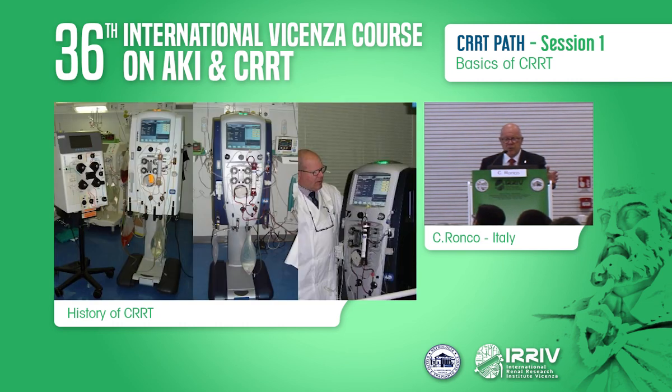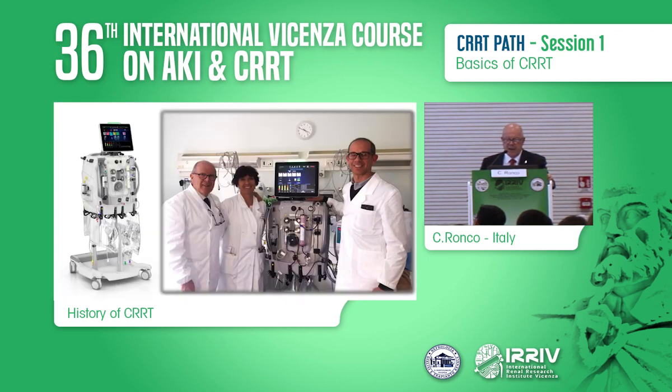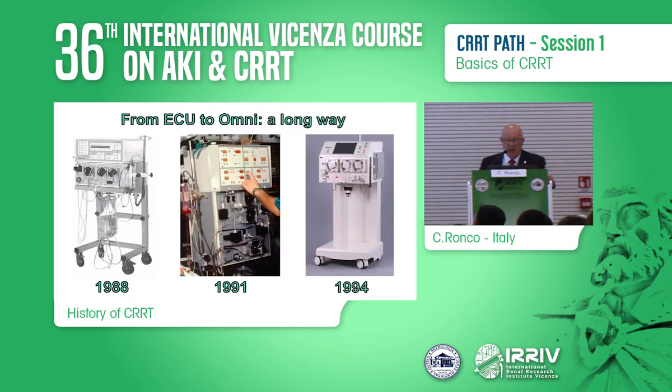And then, of course, we moved to second and third generation machines. As you can see here, the prototypes had different colors compared to what you're used to see, but this is the progenitor of the Prismaflex machine, and this is the most recent Prismax machine, for example.